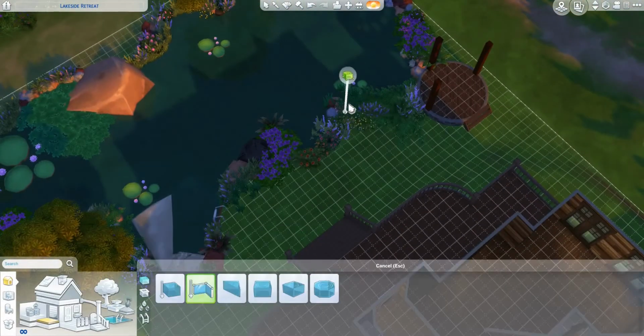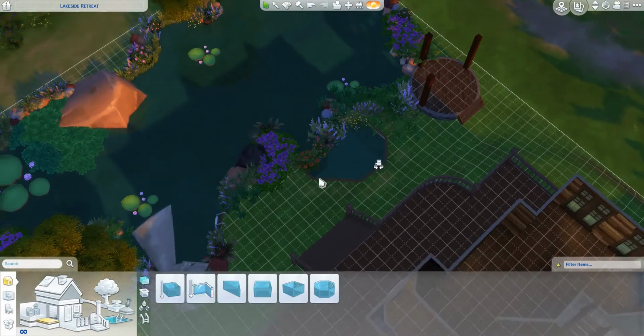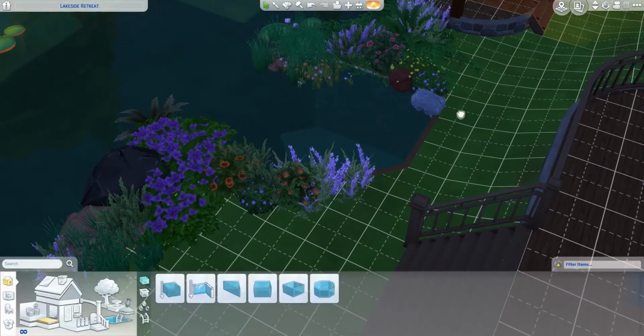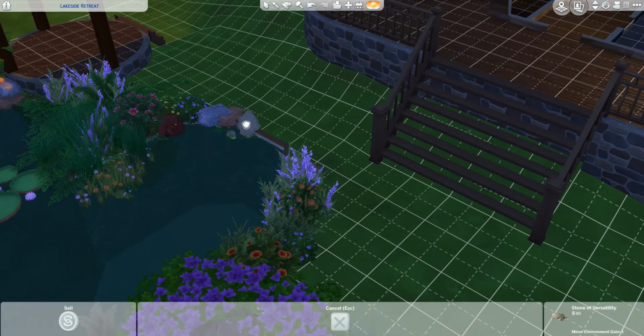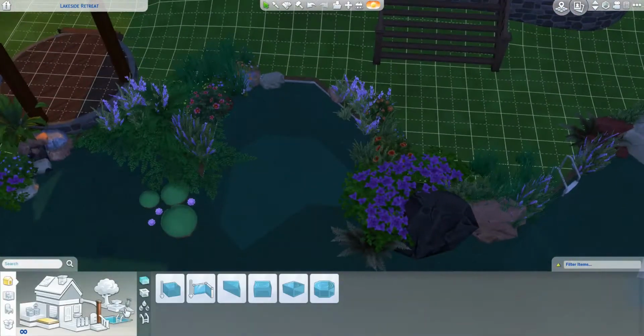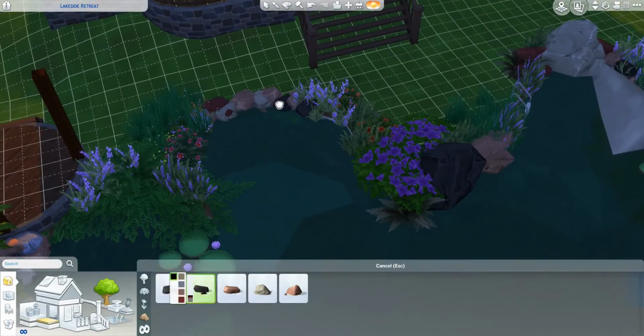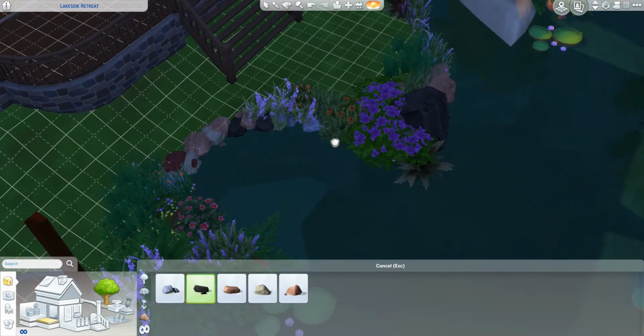I also wanted to make the pool a bit more lake-like. So I cut out a bit more and made it less square looking, because I thought it looked quite square. So I just did a bit more pooling.